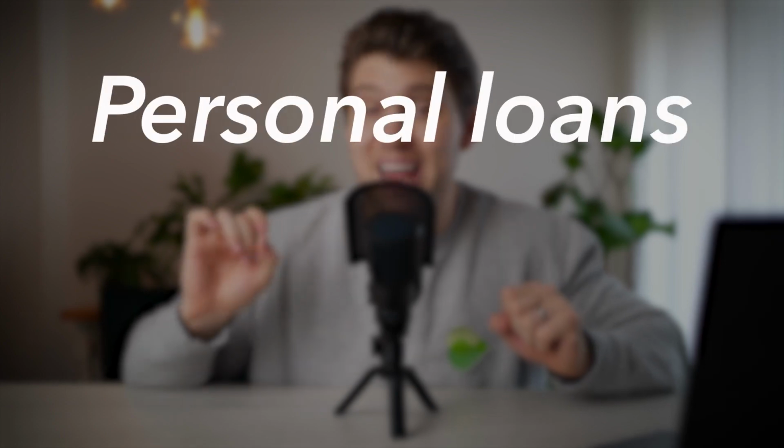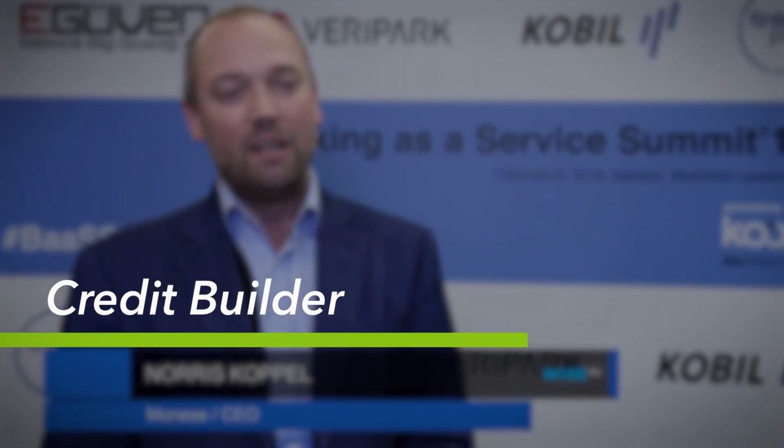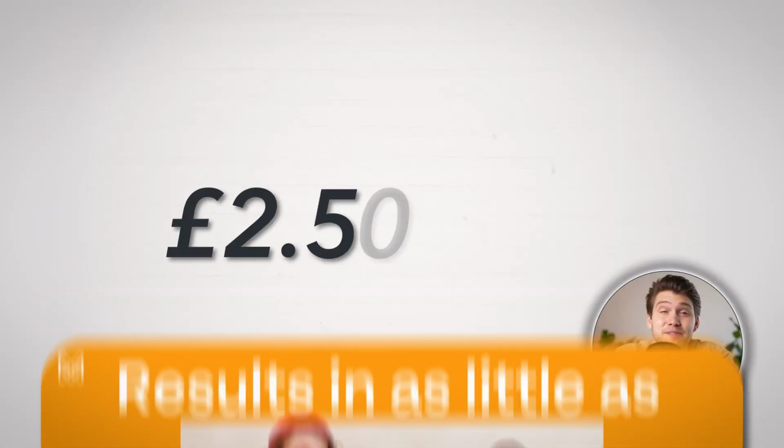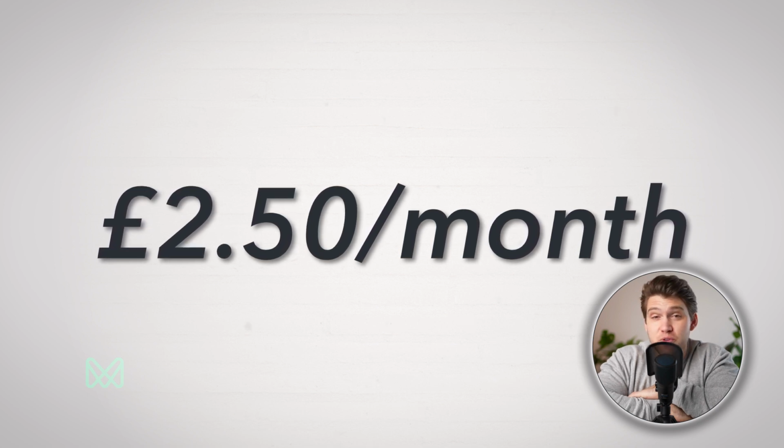Now, regardless of whether you're on simple or premium, you will get access to personal loans and a new feature called Credit Builder. Remember Norris and his poor credit history? Well, this feature really speaks to that story. Basically, for £2.50 per month, Monese will help you build credit history or improve your credit score. They do this by creating an interest-free Credit Builder loan.